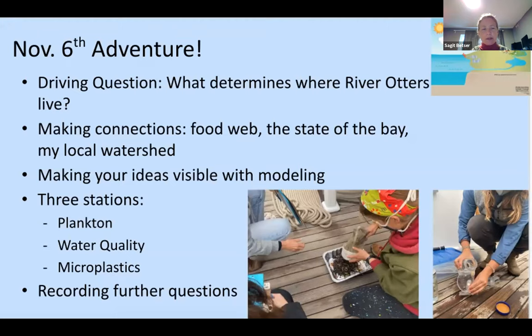And we did it also through three stations, as just shared now. We had the plankton one, which looked at the plankton in the water and the two different kinds, the water quality and the microplastics with the net that collected it. And of course we recorded further questions, because the learning just opened up a lot of continuing questions. And I think today we will do something with all of these things and all our knowledge from before.